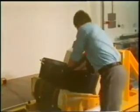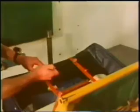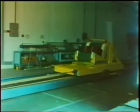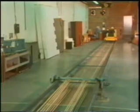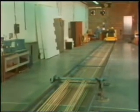This is a test rig at the British Standards Institute's laboratories at Berkhamsted. A dummy representing a baby is placed in a carry cot, which is properly strapped to a car rear seat. The seat is mounted on a trolley attached to a sort of gigantic catapult. It can be pulled back, then let go. When the trolley reaches 30 miles per hour, it is suddenly stopped dead, as if in a bad car crash.